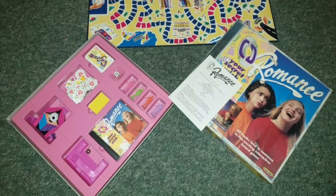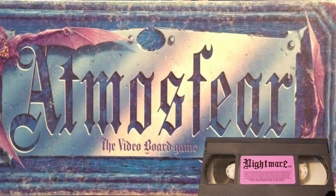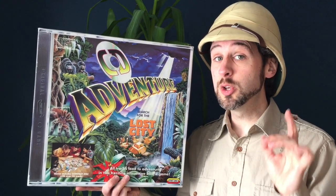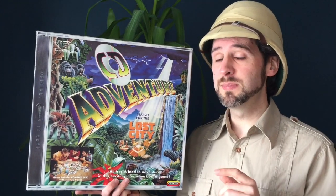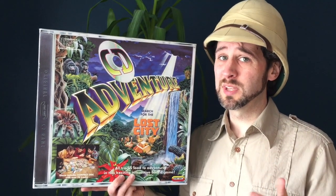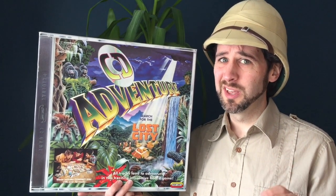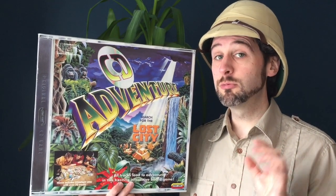By 1994, VHS-based board games like the ever-popular Atmosphere were on their way out, and DVD-based board games hadn't quite hit the market yet. So Spears Games went looking for a new technological gimmick, and they hit upon the idea of a CD-based board game. Now, just by the fact that there's only a handful of board games today which incorporate CDs as part of the gameplay, you can tell that this gimmick wasn't really the most successful. But it does mean that this game is really rather unique.